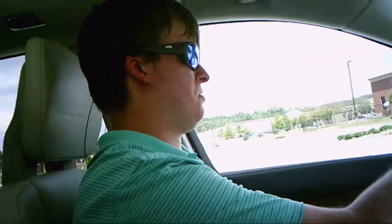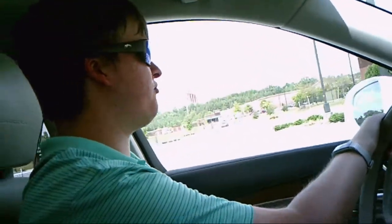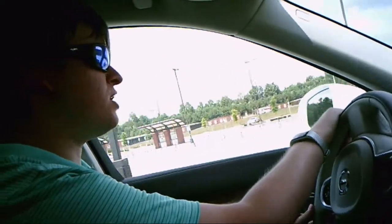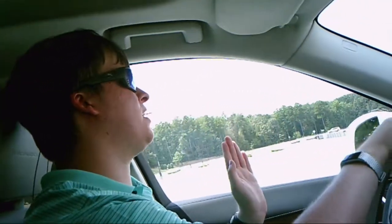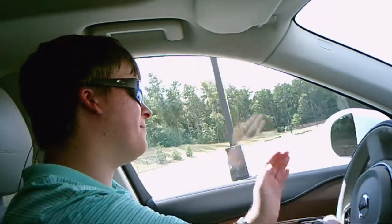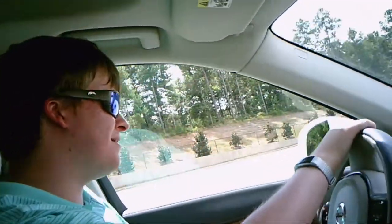This is nice. I like the way these seats feel. They're very luxurious and sporty. I love seats that hug you, but I like seats that are very comfortable, too, at the same time. So, it's hard to do that sometimes.